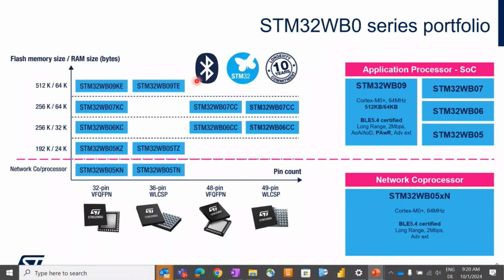The WB09 is at the top of the portfolio, supporting the most embedded flash, 512 KB flash. It comes in two packages, 32-pin and 36-pin CSP, wafer chip scale package, very optimized in terms of size. Below this, we have some other devices that have a little less embedded memory and are also more optimized in terms of pricing, offering different kinds of packages. All this portfolio is in full production today. It supports BLE 5.4, fully certified. It is also part of our 10 years longevity commitment, a program we renew every year.